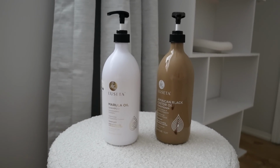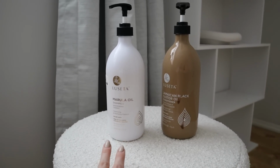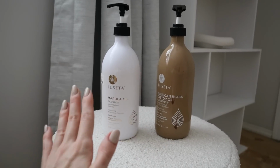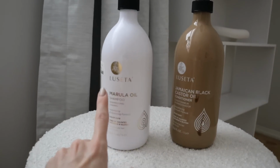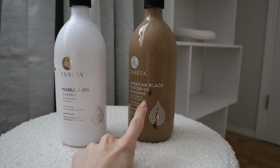You know, for me, shampoo and conditioner, pretty much as long as it's a decent shampoo and conditioner, I don't care how great it is. I can use it up. It's not going to change my life. But I have found a shampoo and conditioner that I like so much more than these that I've decided to DNF these. So this is the Luseta Marula Oil Shampoo and the Luseta Jamaican Black Castor Oil Conditioner.